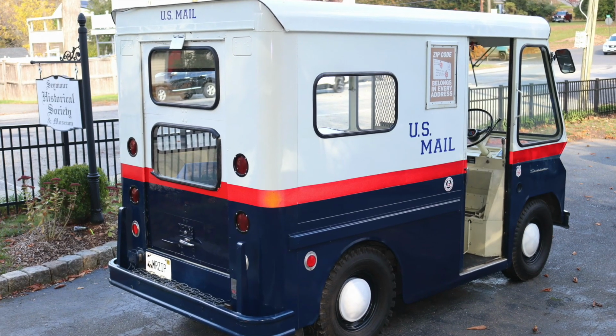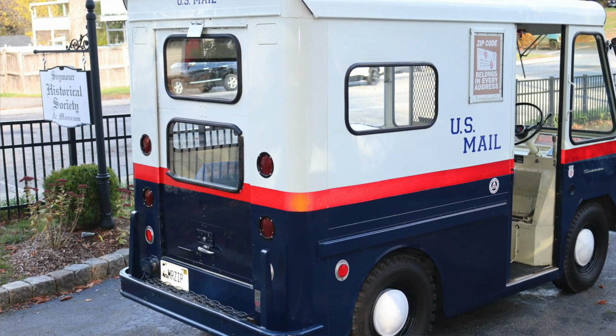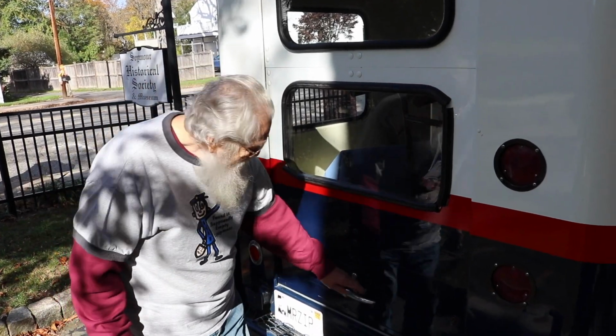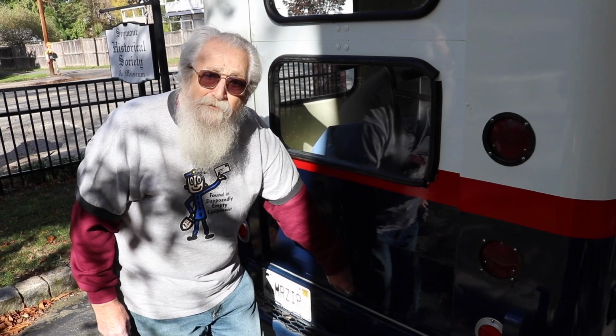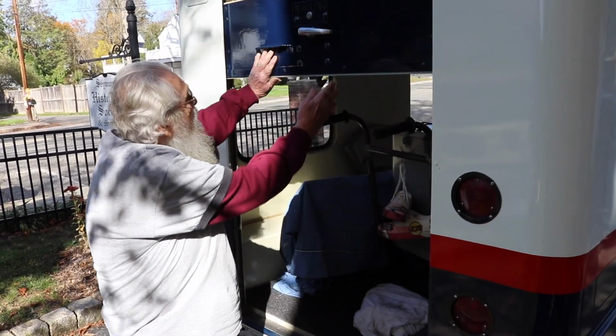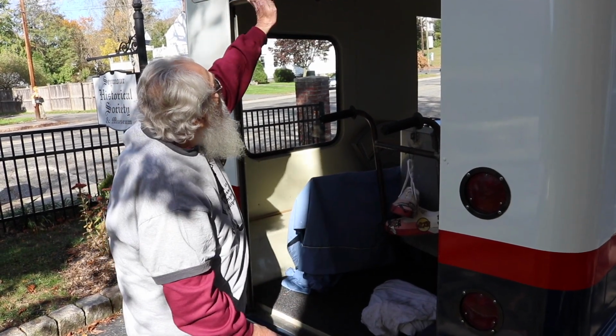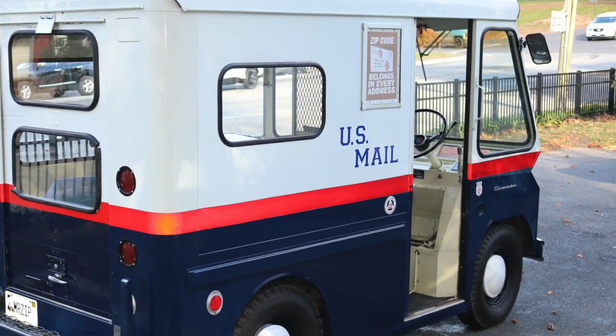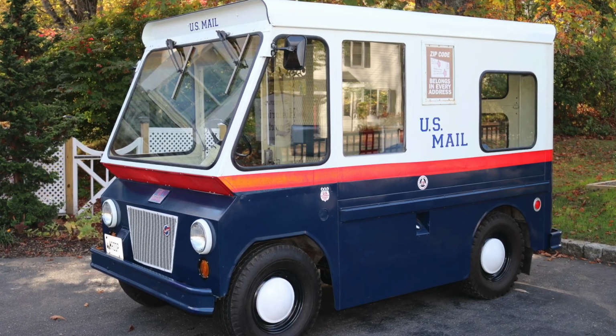Some work has been done to it. The rear door has been replaced. The door is made out of wood. It goes up and down just like your garage door. It's 3 sections, and it just folds up just like one would do in your house. There's a sliding door on the right side, but no door on the left.